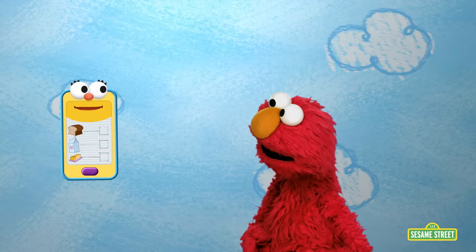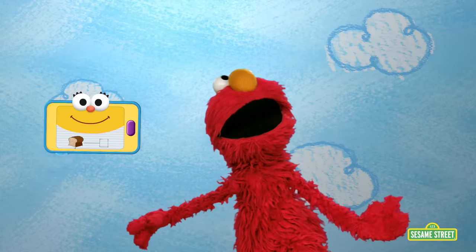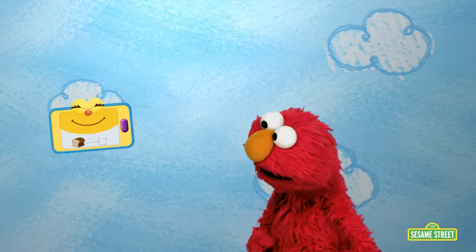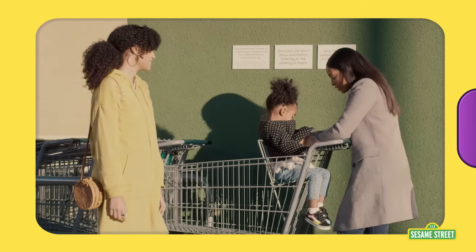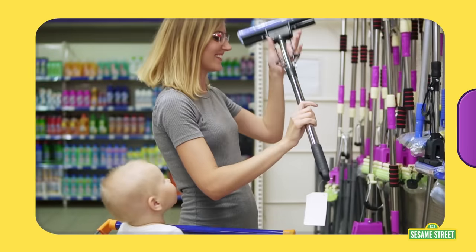Well, what do we do to learn something new? We look it up. Searching for supermarkets. Here we go. Supermarkets are where you buy food and other things that you need for your home.